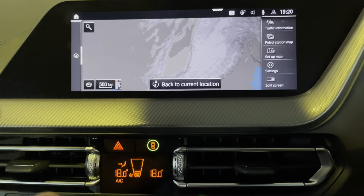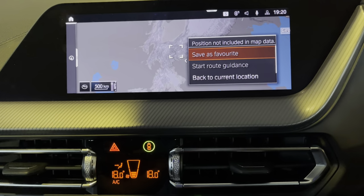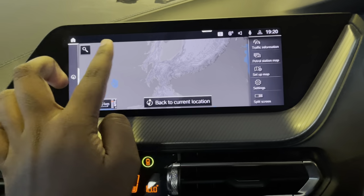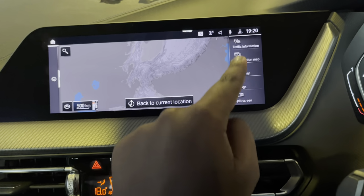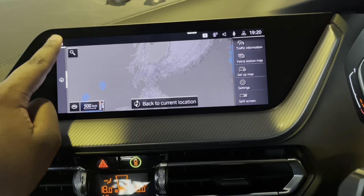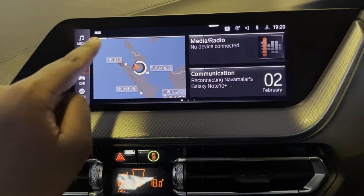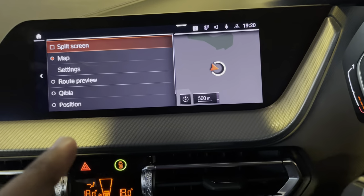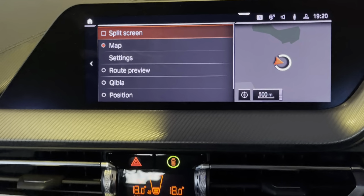And back to current location, it will take you back to your current location. So you can hit here. You can go through your traffic information, petrol stations, your maps, settings, and your split screen. So you also have the split screen option. So let's say you go here, and you go through your split screen. So you can bring up your split screen option.